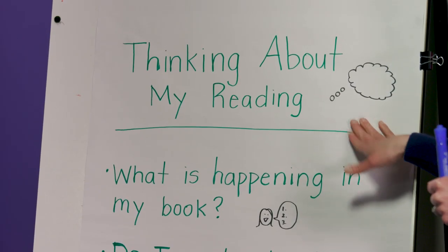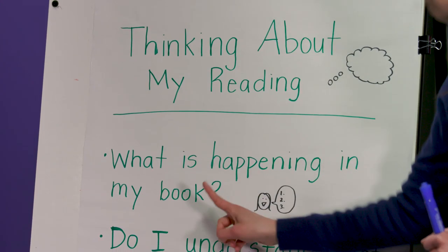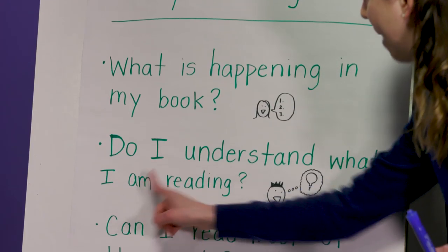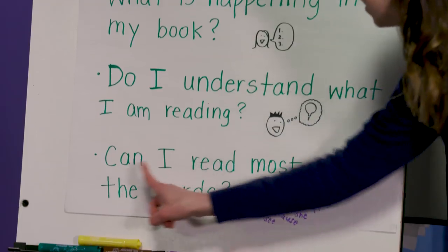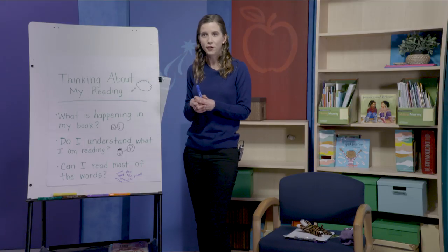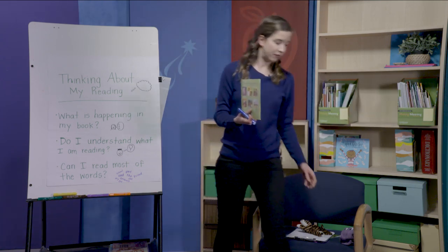So good readers are thinking, what is happening in my book? Good readers are thinking, do I understand what I am reading? And good readers are always thinking, can I read most of the words? If you can, it means it's a just right book for you. Let me show you the book that I'm gonna read later today while you're reading also.